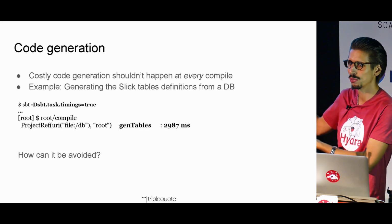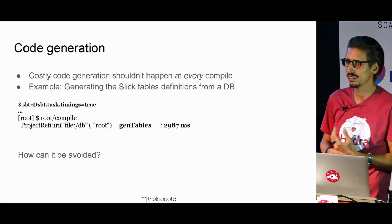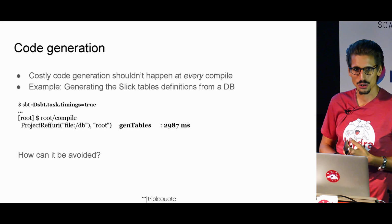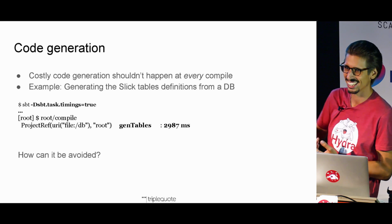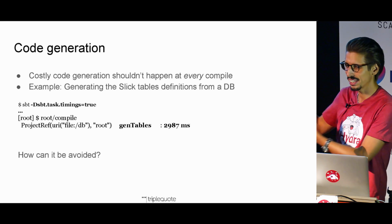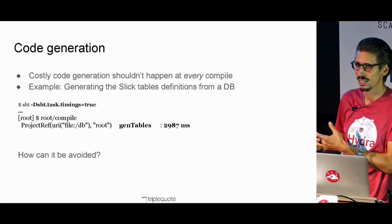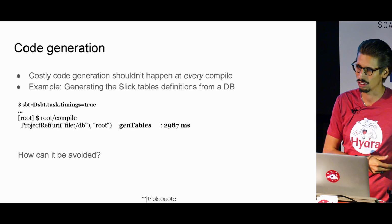They would just pay these 3 seconds. Their developers, every time they would type compile, would have to wait 3 seconds, plus the time it takes to compile the Scala code. It's really bad. Do you know how to avoid it? Other than removing it and not generating the table, or generating it once and making it part of your repository, which is definitely an option. But let's say you want to keep the same sort of semantics, but you only want to generate those tables when, let's say, migration files have changed.